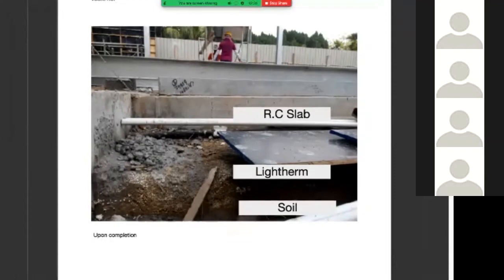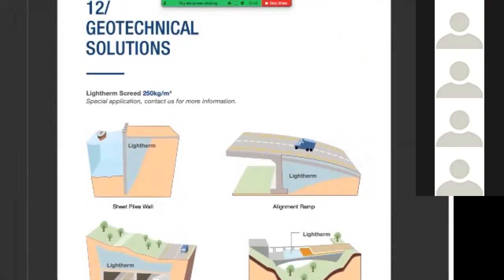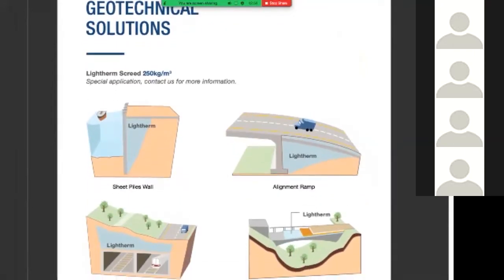Upon completion, let's look at the build-up. It's soil, followed by Lightherm, then followed by the RC slab, then followed by the structure. So the idea is that the soil being excavated is equivalent to the weight of the dead load of the building. So at the lowest point, a soil particle doesn't feel additional stress after you complete the structure. That's the concept behind it. A similar concept can be used for geotechnical works as a backfill material.